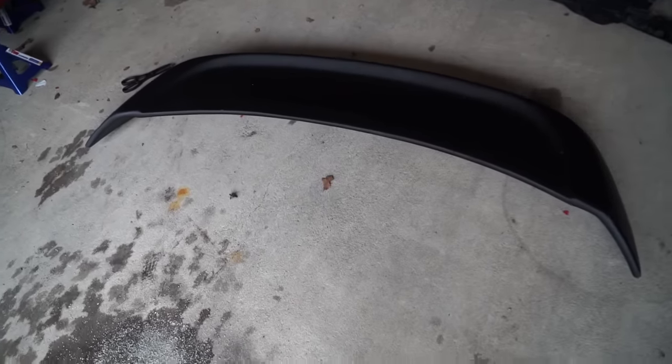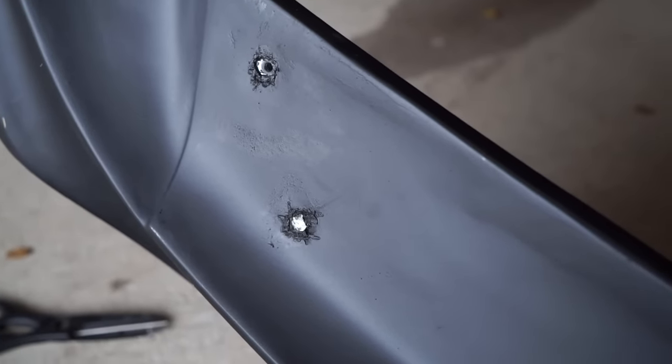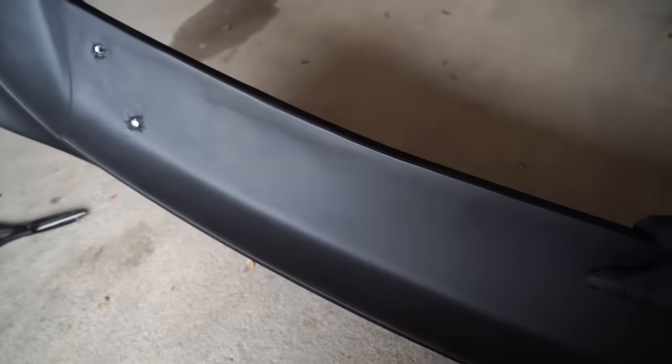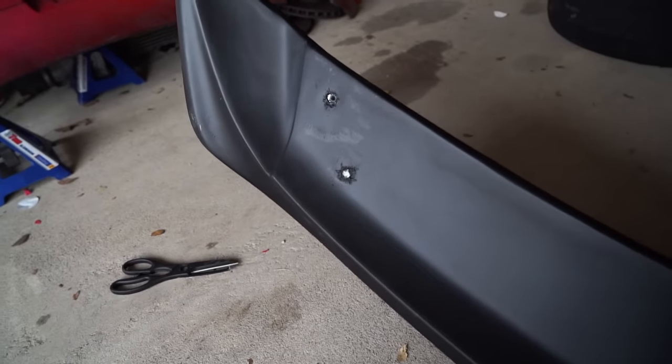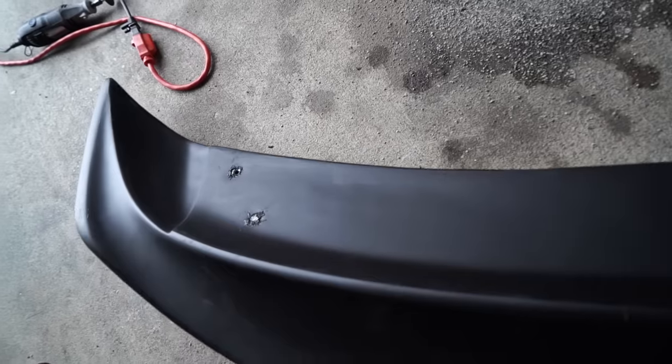So what's been interesting about this wing so far is there's zero hardware that comes with it. I scraped off a little bit of that, but they literally covered up the holes. One of them was exposed, and then if you go over here, so like, I don't know what in the world I'm supposed to do in terms of mounting for this thing. So might need to get some studs, but I just don't know. I've never seen that before. But maybe we need some studs.